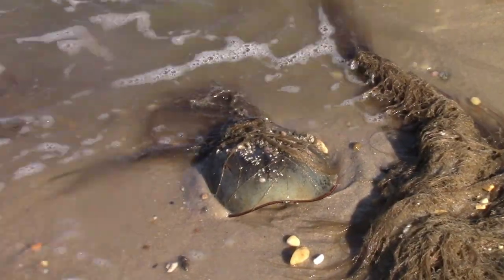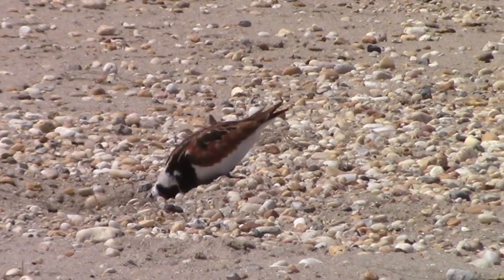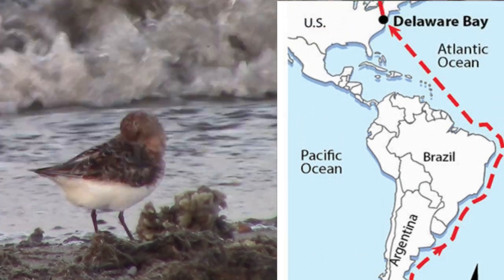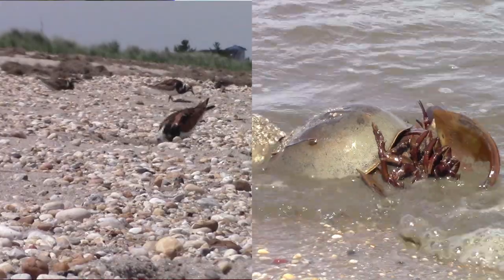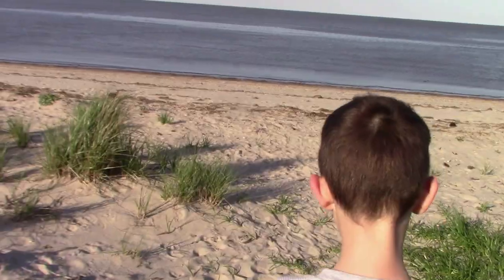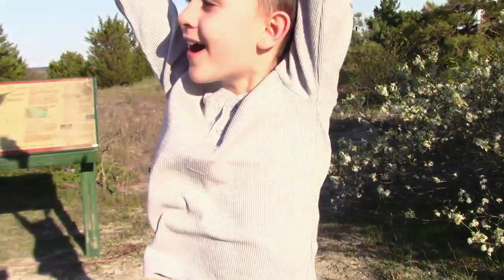The second to come, because of the horseshoe crab, are the different species of birds such as the ruddy turnstone and the red knot, whose migration from the southern tip of South America to the Arctic is one of the world's longest migrations. They meet at the same time and place every year in a true natural wonder of the world. The horseshoe crabs are here to lay their eggs. Let's go check them out.